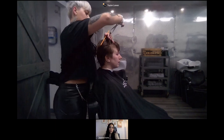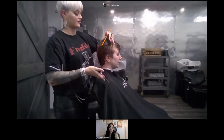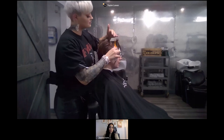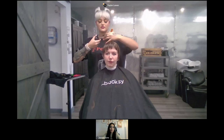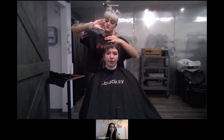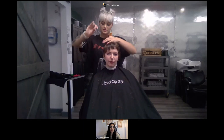And now I'm connecting that guide in the center with the guide from the diagonal back sectioning on the side. So one shot from the front. Remove this extra length. I have the guide right in the center here. I'm going to find the length from the diagonal sectioning on the side, and now I'm just connecting those two lengths, so it's rounding to the head.